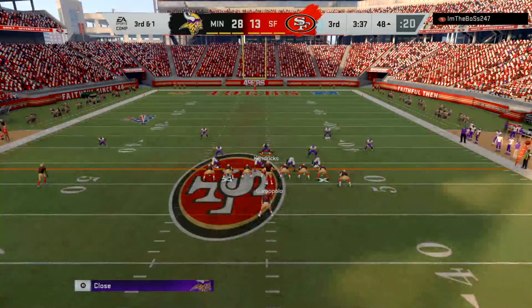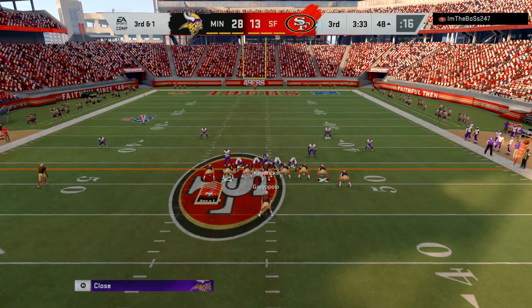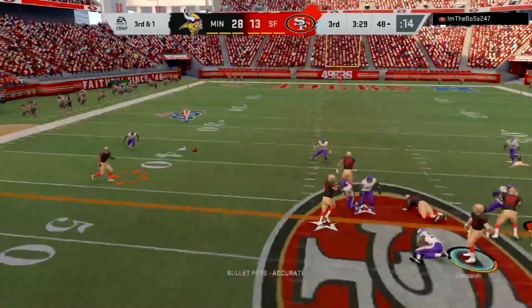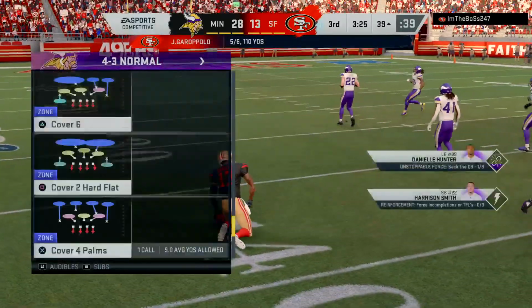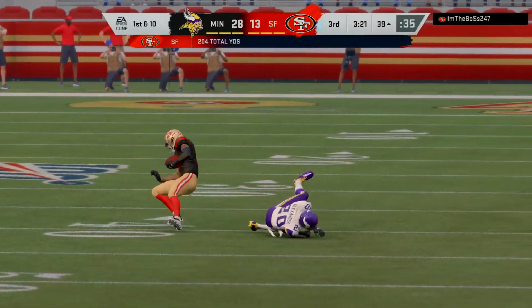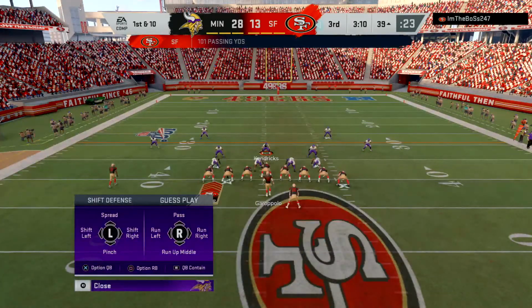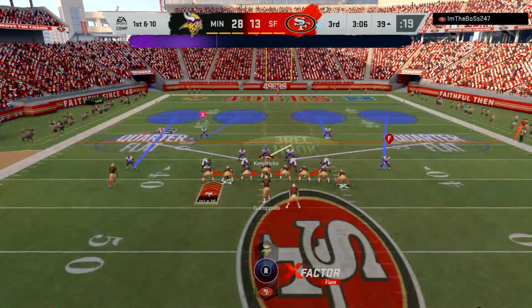Got a man. He finds Sanders. And he will be knocked down hard, but he will have the first down. That's his first catch so far. They've held him under wraps, but he's got a first down there. So from the 39 now, they'll come up on a 1st and 10.